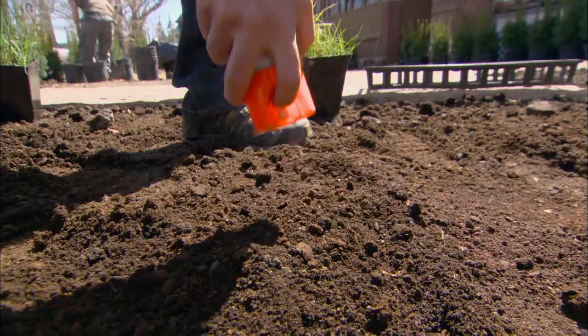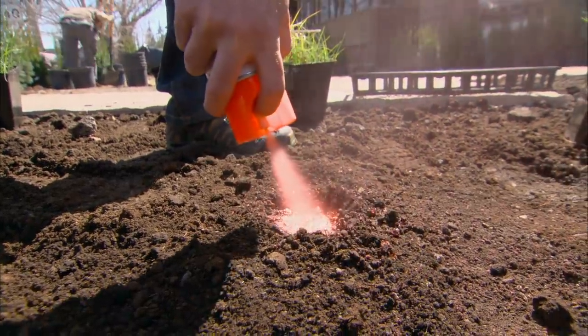I'm just gonna lay out the butterfly bush with water-based spray paint. Thinking right around here should work quite well. That's good for me. I need to rest.